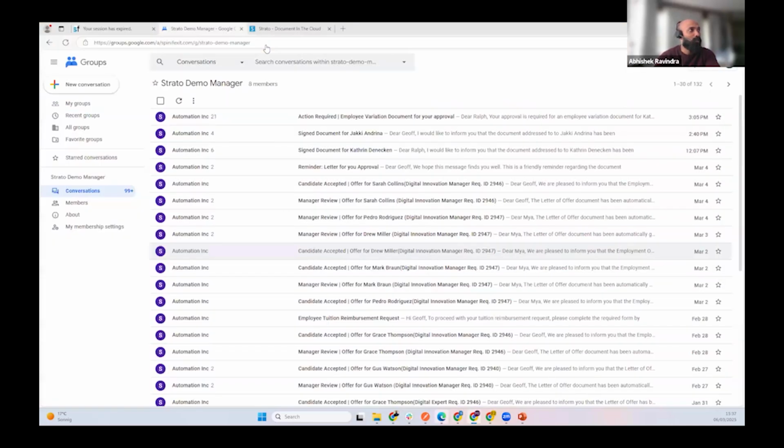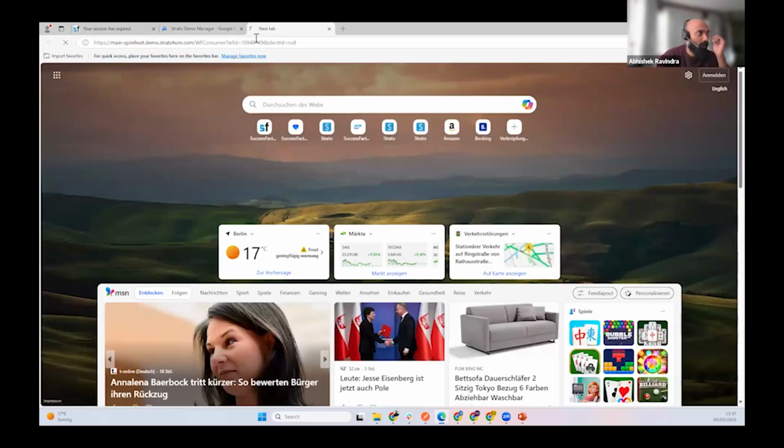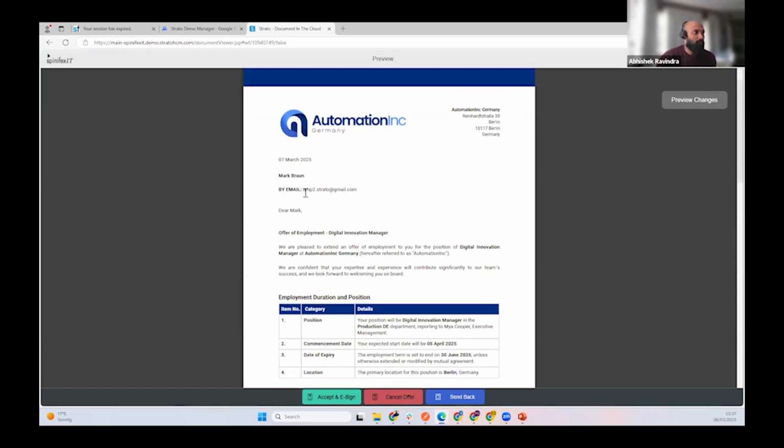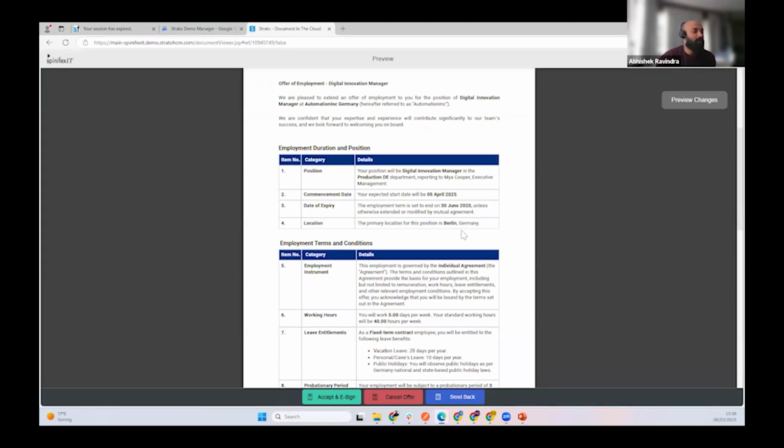So let us try to do that for this example. Let me now go ahead and access the second contract. As I mentioned, different contracts could have different use cases. Mark Brown is the next example that we're talking about here. In this case, let's say there are some details missing in the contract, so maybe we have to revise it. If that is the case, they can simply use the option to send back.